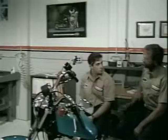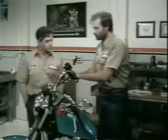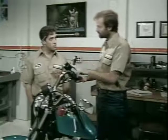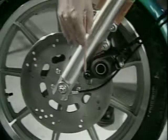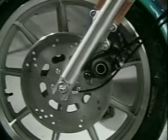Hey, Ron, I know the master cylinder is the heart of the system. Can you explain how it works? Sure, piece of cake. When you use the brake pedal or the hand lever, a piston moves, increasing hydraulic pressure inside the master cylinder. Here, let me borrow that pencil. The hydraulic pressure then moves through the brake lines and hoses to the caliper, which pushes on the brake pads, which rubs on the rotor, slowing the motorcycle down.